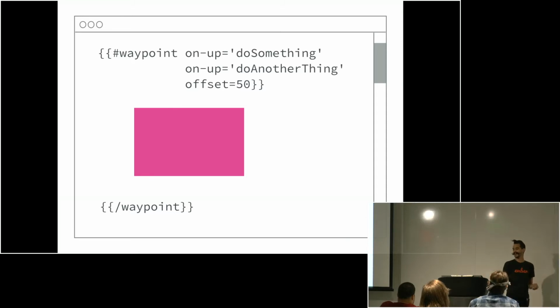Then there's a bunch of interesting options you can use with waypoints. One of the really cool ones is offset. Perhaps there is something really interesting in this particular component that appears maybe halfway down, and you want the waypoint to trigger when you're halfway down. Or maybe you want the waypoint to trigger halfway above or 10 pixels above. The neat thing is that you can provide your waypoint with an offset, and the offset is just a binding like any other binding. In this case, I have a static offset, but use your imaginations. What if the offset's dynamic? You could do all sorts of really crazy stuff here.